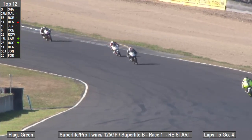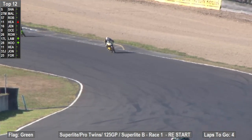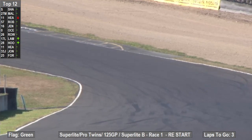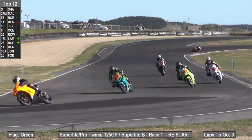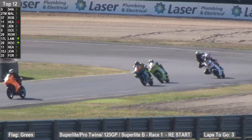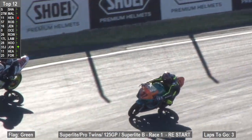So brilliant action at Hampton Downs, and catching a glimpse at our 125 GP 250 mono boys. It is still Yanni Shaw with a decent advantage back to Christopher there, and Mark Robinson as well. So a 4.5 second advantage, one of the biggest gaps we've seen in races. We've had some great racing today, and 4.5 seconds is an eternity compared to some of the winning margins we've seen today. It's night and day, isn't it? That is easily the biggest advantage we've seen.